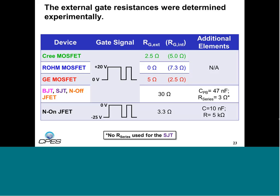The internal gate resistance values for each silicon carbide MOSFET were later measured using an impedance analyzer. These measured values are shown in the table in parentheses. Interestingly, the sum of the internal and external gate resistances for these MOSFETs are all around 7.5 ohms.